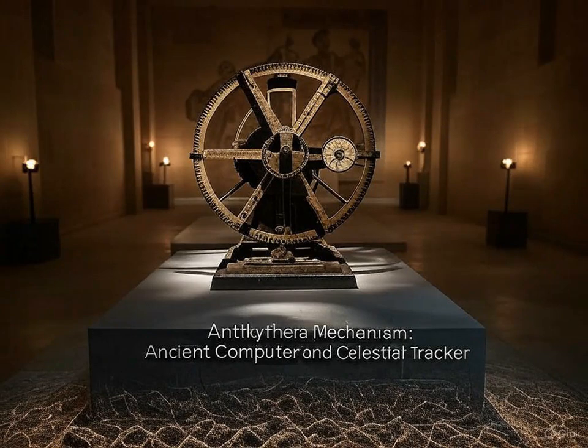Well, interestingly, yes. Further dives on the wreck in 2012 and again in 2015 brought up more artifacts, including a bronze disc with a bull emblem on it. Not part of the mechanism itself, but, it's just there's more down there, more complexity. Exactly. It hints that the wreck still holds secrets.